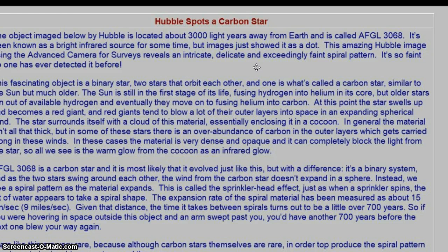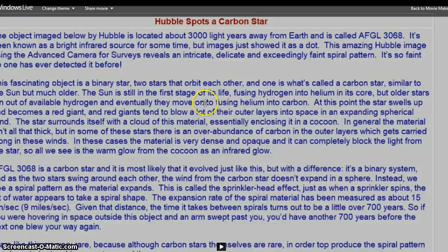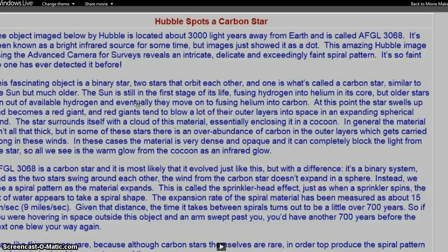So let me just get this right. If the sun is a nuclear fusing agent, then in addition to Fukushima, we're getting nuclear radiation from the sun. I'm not really sure how that works. Okay, so, let's see.